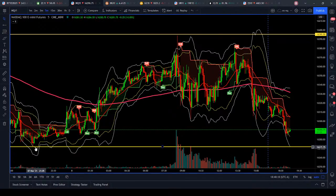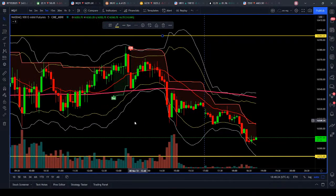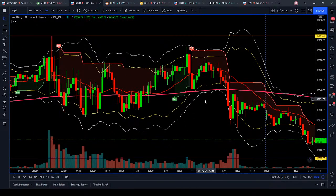The NASDAQ hit its low here last evening and hit its high right off the New York Open this morning. And this was choppy the entire day. Wicks both directions. No smooth moves.